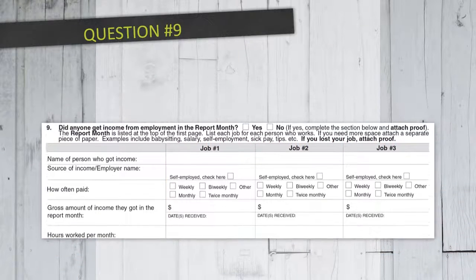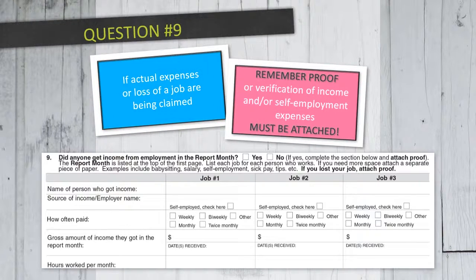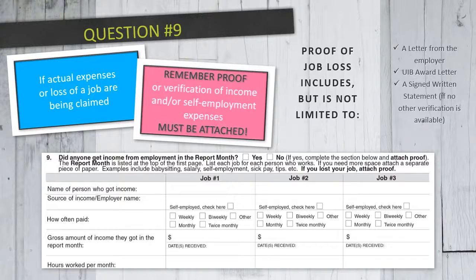If actual expenses or loss of a job are being claimed, remember proof or verification of income and self-employment expenses must be attached. Proof of loss of job includes, but is not limited to, a letter from the employer, an unemployment award letter, or if no other verification is available, a signed written statement.